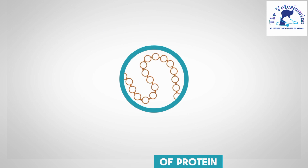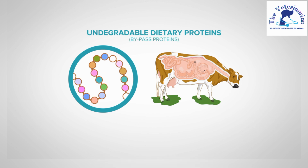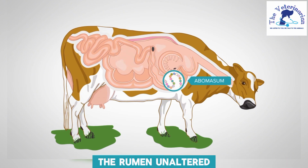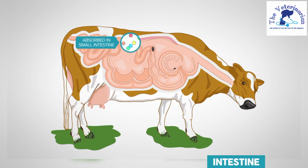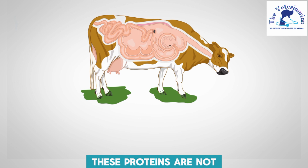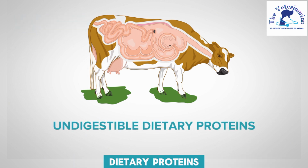If we move on to the other types of protein found in feed, we have the undegradable dietary proteins, or bypass proteins. As their name suggests, these are proteins that cannot be degraded by the microbes in the rumen. These proteins pass through the rumen unaltered and are then degraded in the abomasum, with the resulting amino acids absorbed from the small intestine. Feeds that are high in undegradable proteins, or bypass proteins, include fish meal, canola meal, and soybean meal. Now, if for some reason these proteins are not degraded or absorbed, they are excreted out in the dung. These proteins are then referred to as undigestible dietary proteins.